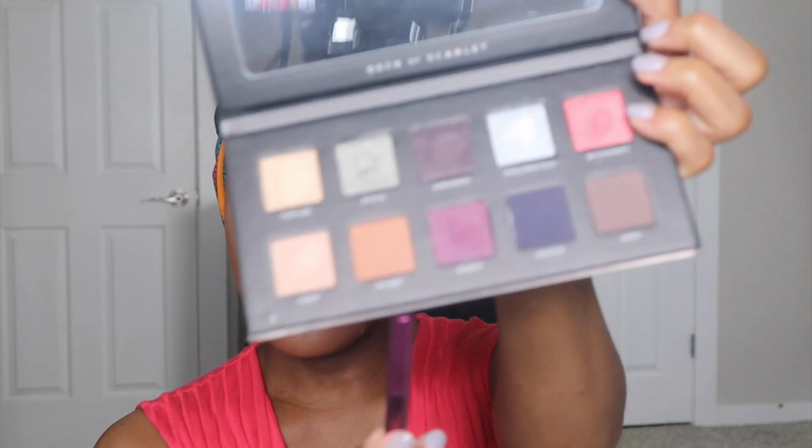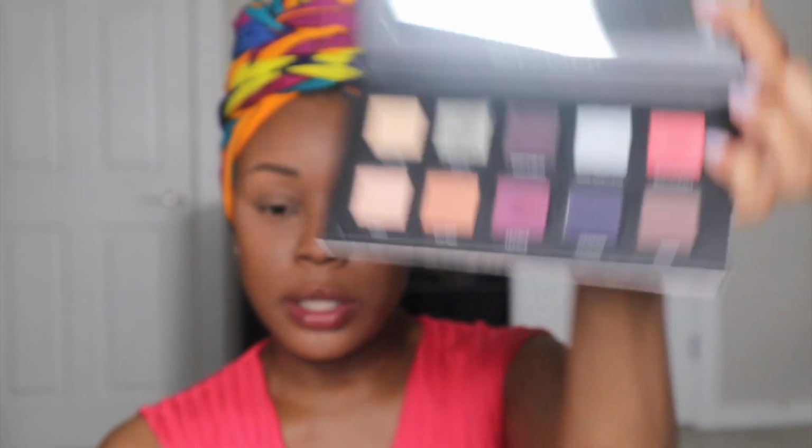So I'm taking this color called Sacred, and I'm going to use that as a transition shade.